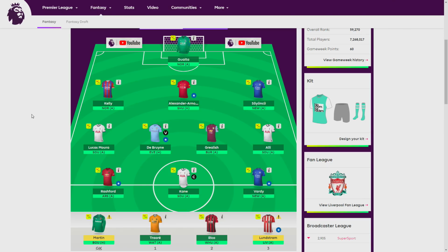Grealish against Burnley is my only concern. I don't know whether to play Grealish or Traore. Right now, I'm leaning a little bit more towards Traore just because of how he was rested and how good he's looking recently. So I think that Grealish might find himself on the bench. But I don't think that Burnley away fixture's that bad, as Grealish is quite a skillful player and usually Burnley struggles against skillful players.